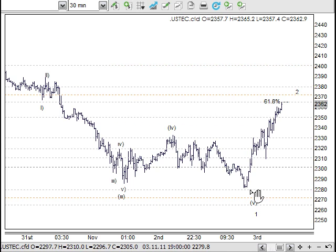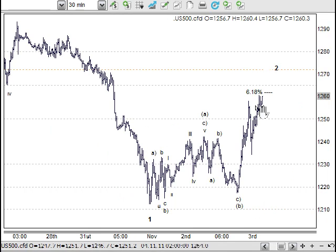If I'm looking at the tech stocks here in the US, you can see that this low was made lower from here. So we could count this as down for 1, an A and a B and a C for wave 2, down for 3, back for 4, and down for 5. It's possible like that. And this would be the A, the B, and the C coming up through here.